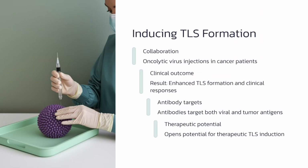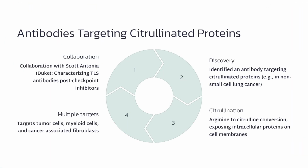Now we want to understand the nature of the T cells that home to these structures. In collaboration with Scott Antonia at Duke University, who runs the Center for Immunotherapy of Cancer, we are also characterizing some of the antibodies that are being produced in response to immune checkpoint inhibitors, because now neoadjuvant anti-PD-1 is a routine intervention in non-small cell lung cancer. And he, before my arrival, was able to clone one antibody produced in a TLS by sequencing plasma cells. And we found that this antibody targets citrullinated proteins.